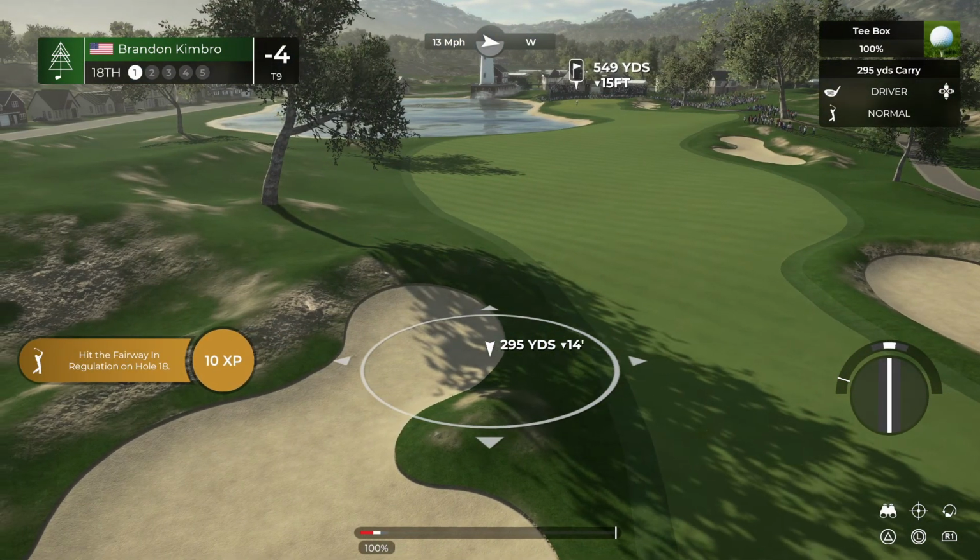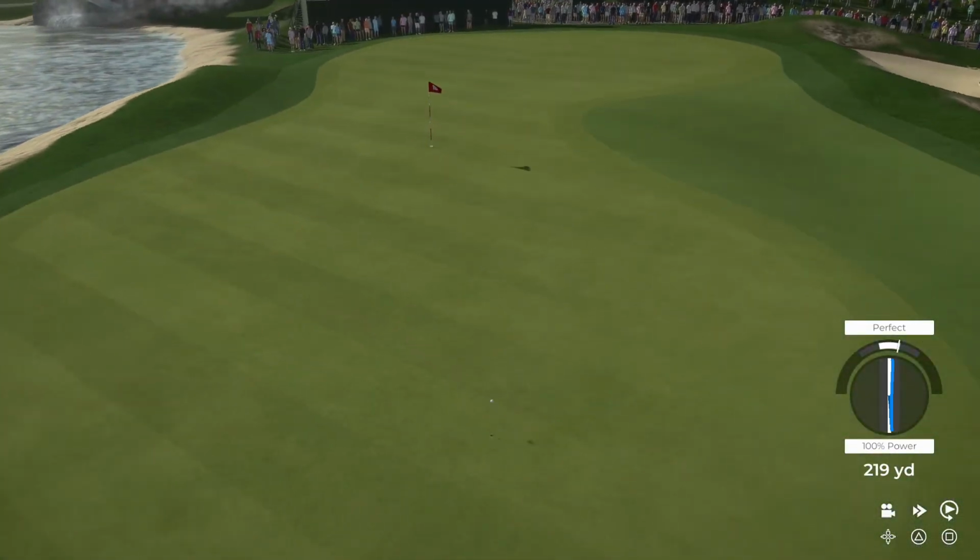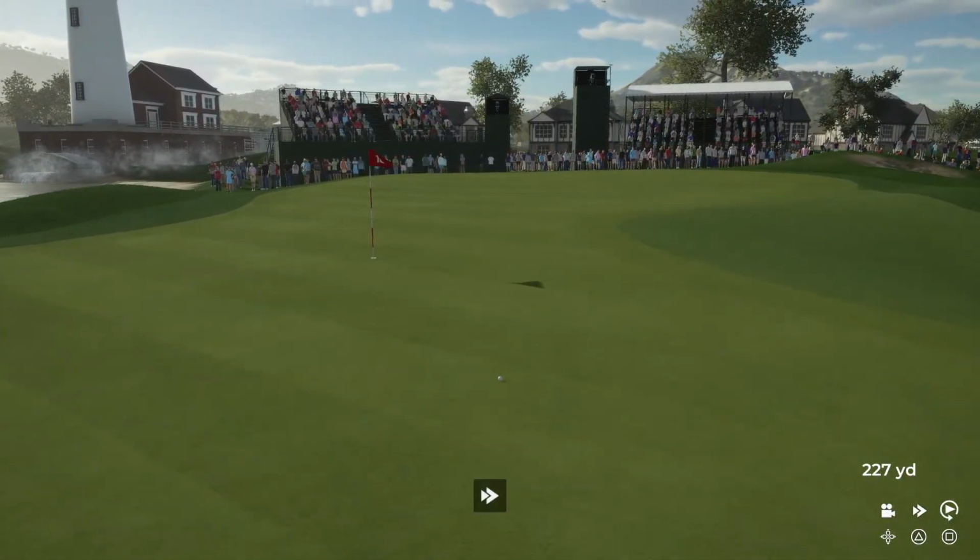I just love the aggressive play. Maybe I shouldn't have done that. Oh, how about that shot? Taking out the big stick and going ahead and knocking her on. Love it.